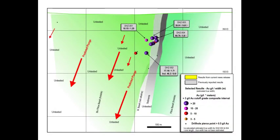The next image shows Great Bear's initial drilling into what is now known as the Hinge Zone discovery. Following up on the historic drilling, we completed a series of drill holes. The first one, DHZ-001, was 10.15 grams per ton gold over a meter and a half. This was followed up by DHZ-002, which was about half an ounce per ton gold, 17.18 grams per ton gold over just under 2 meters. And that included about 46 grams per ton gold over just over half a meter.